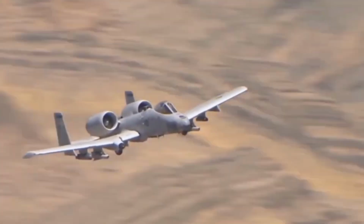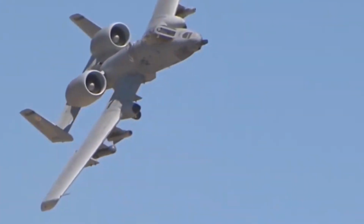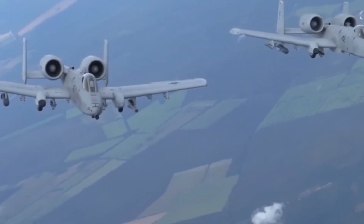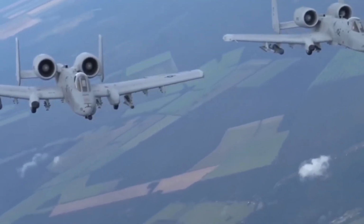Many pilots spoke of how flying the A-10 meant you felt like you had a duty. Beyond just simply flying the mission, you had to watch out for the troops, integrate closely with ground units, and be ready to take risks.